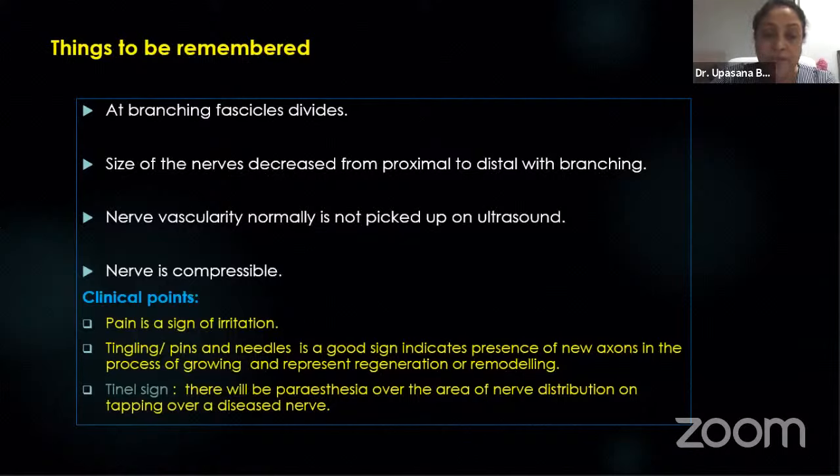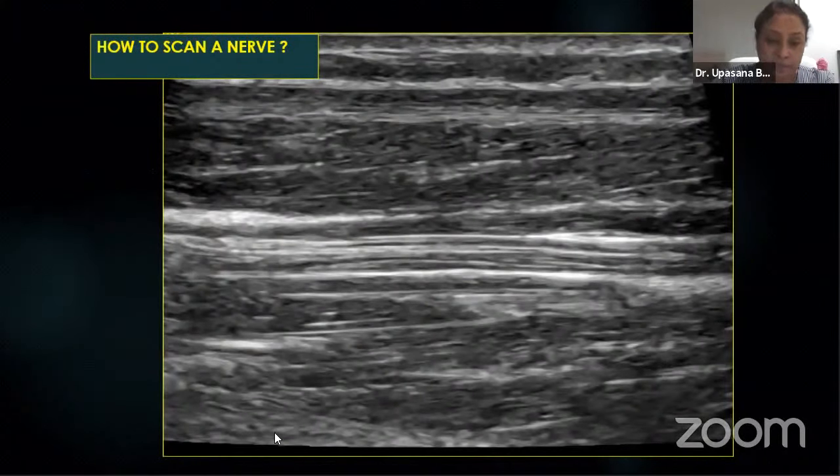Tinel sign is a very important clinical sign that will always lead us to the diagnosis. Whenever we tap over a pathological nerve, it will cause paresthesia over the area of nerve distribution. So it will lead us to the nerve which is pathologically involved. So how to scan a nerve? Let's move to the ultrasound room.